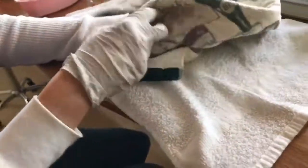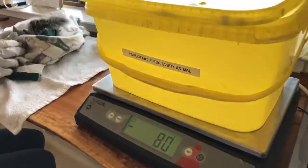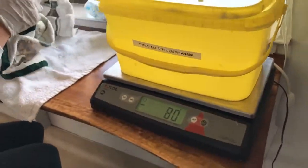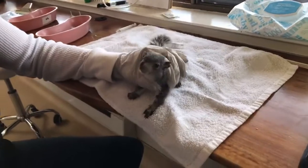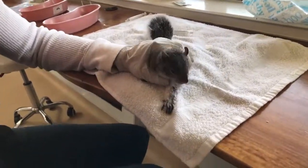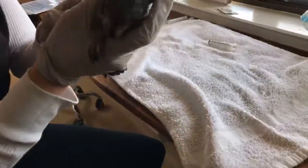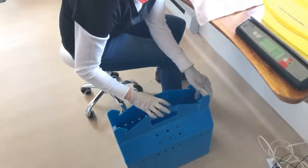Right next door to our squirrel, we do have our scale. We will clean between every patient, as you see, but we will indeed weigh every animal every feeding, because a baby should always be gaining weight. All of these species should only be heading upwards in terms of their size. And if they're ever not gaining weight, let alone losing weight, then they need more medical intervention.